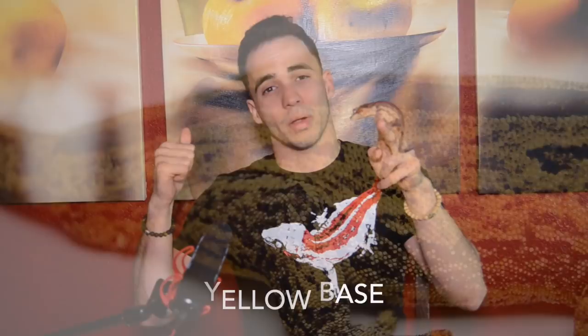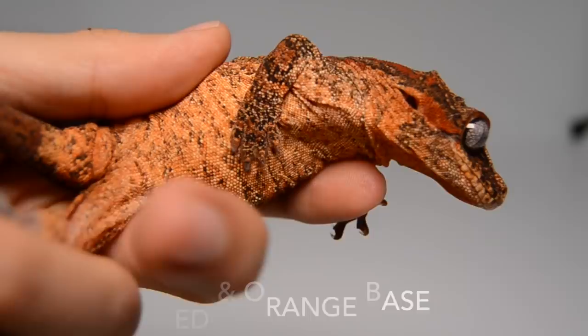Similar to crested geckos, gargoyle geckos can also come in a variety of different base colors. This girl in particular has a reddish tint to her base, but they can come in yellow base color, red, orange, the classic, which would be like a wild type animal, you know, with more of a brownish look. And then the white base color, which kind of goes hand in hand with the black and whites.